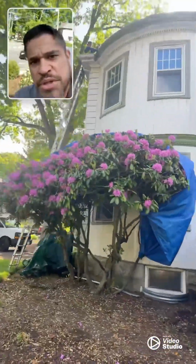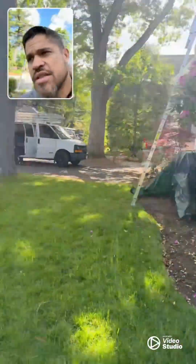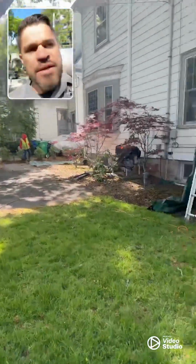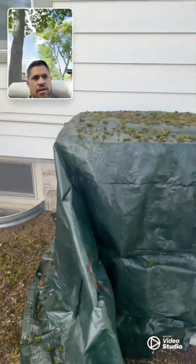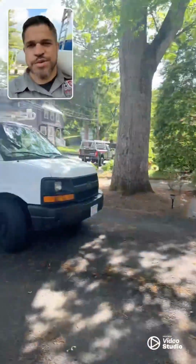Anyways, this big bush is covered up. This rhododendron. Guys are done cleaning up. We're going to start spraying soon, folks. I think we got some cap to replace, and that's it. But a lot of the moss has been swept off already, as you can see here. The big moss, all these little green dots. So we're looking good.